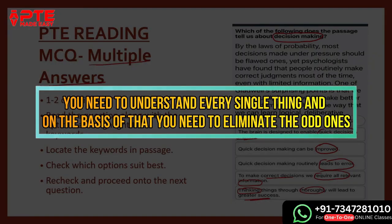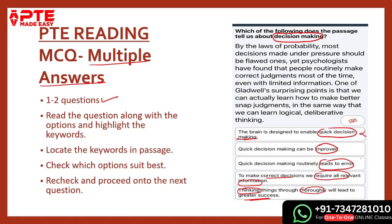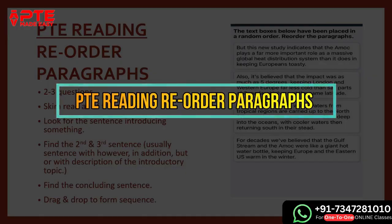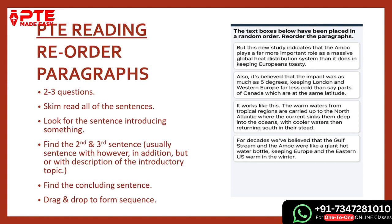You need to understand every single thing, and on the basis of that you are going to eliminate the odd ones out and you're going to get the correct answer. That's what we have to do in multiple choice questions, be it single answer or multiple answer. Now simply recheck it and proceed on to the next question. 1 or 2 questions in total. Now we have reorder paragraphs. You must be thinking, what is this question like? So first of all, reorder paragraphs has a total of 2 to 3 questions.